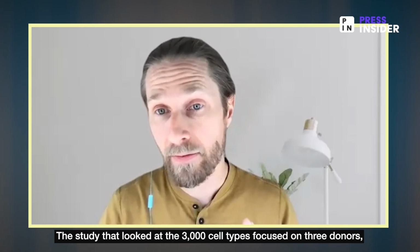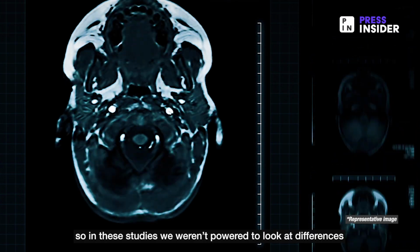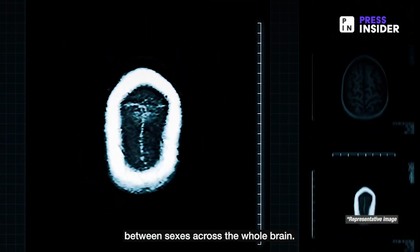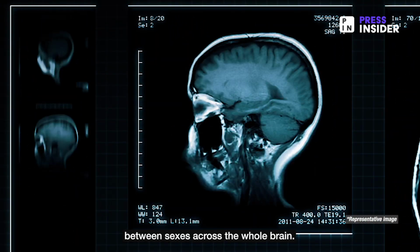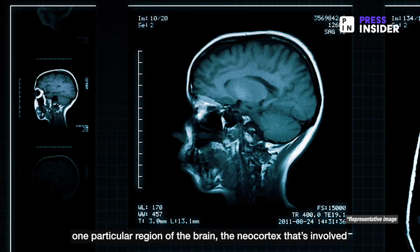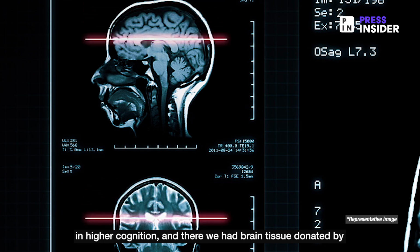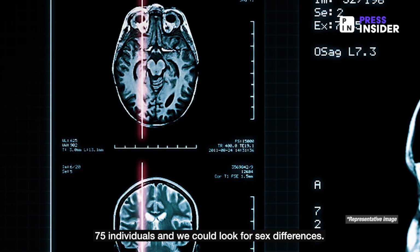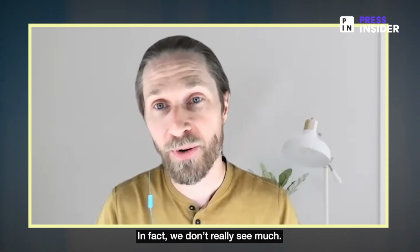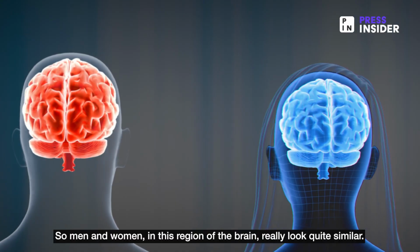The study that looked at cell types, those 3,000 cell types, really focused on 3 donors. So in these studies, we were not powered to look at those differences between sexes, for example, across the whole brain. We were able to, in an accompanying study, look at one particular region of the brain, the neocortex, that's involved in higher cognition. And there we had brain tissue that was donated by 75 individuals, and we could look for sex differences. And in fact, we don't really see much. So men and women in this region of the brain, they really look quite similar.